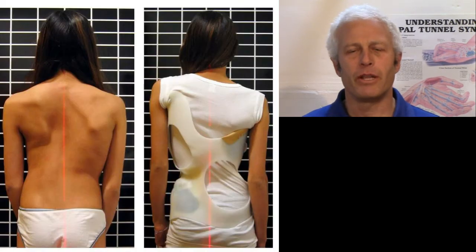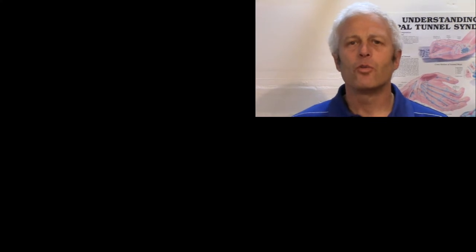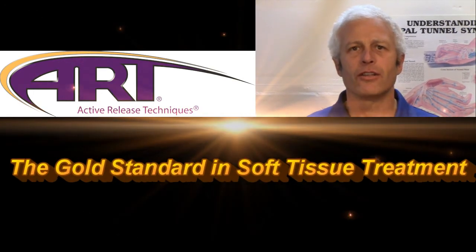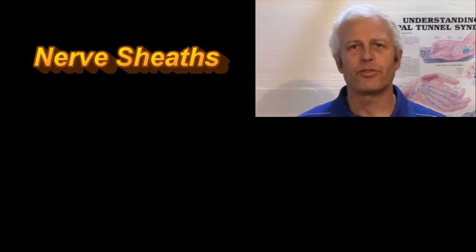We then do the chiropractic examination, which starts with postural examination, then goes to segmental alignment, and then goes to segmental movement. We then do the active release techniques examination. Active release techniques is the gold standard in soft tissue treatment. Soft tissues being muscles, ligaments, tendons, fascia, joint capsules, and nerve sheaths.